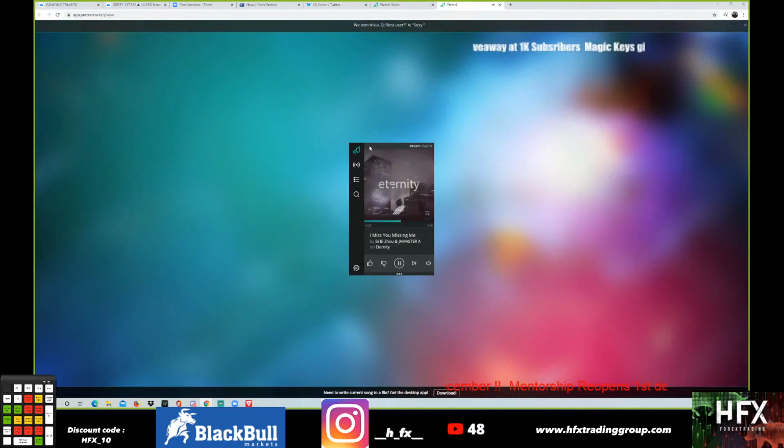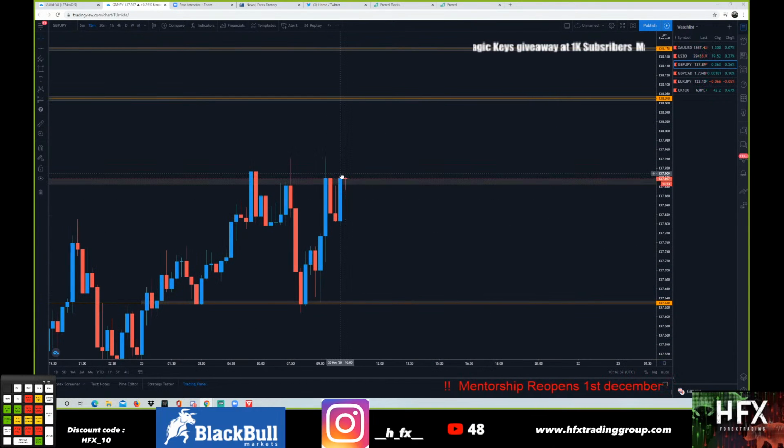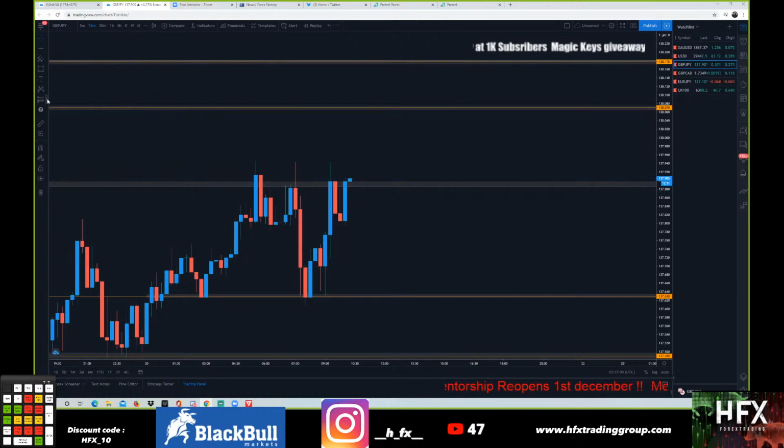Yeah, I like the music too. I'm gonna turn it off now. I think if this 15-minute candle breaks the high of the previous 15-minute candle, that's the point I'll execute a buy position. So as it's coming up to break the high, if it can break the high, then we're gonna be entered in.